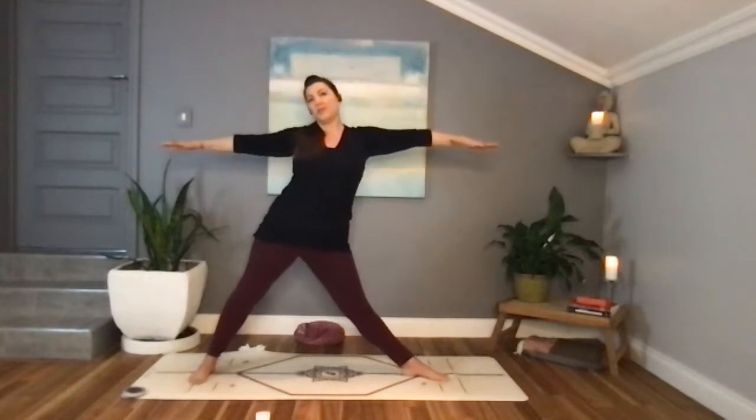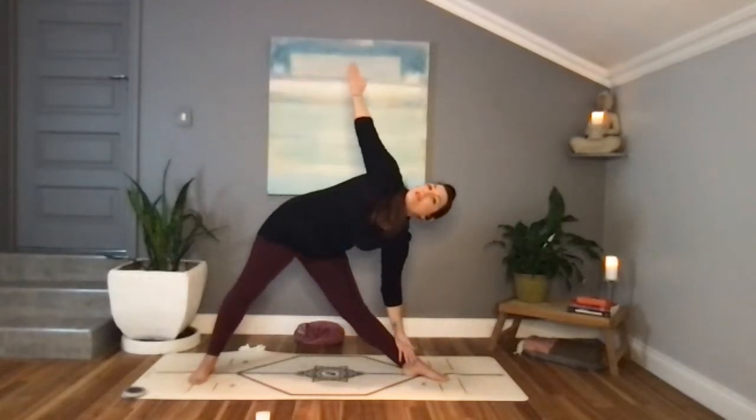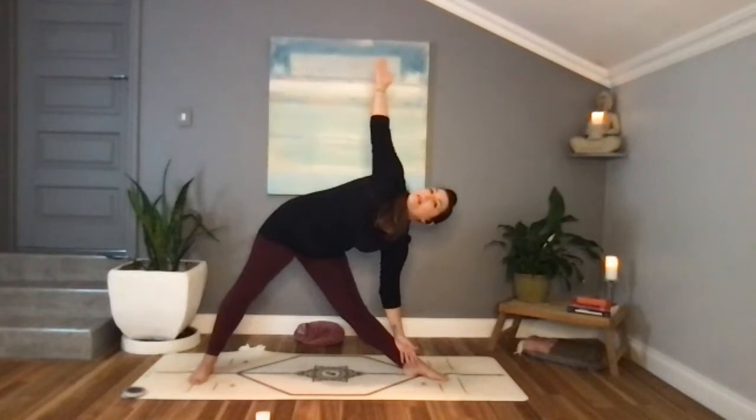Preparing for Trikonasana. Tuck your tailbone under, engage your belly. Press your hips over to the right and come down to the left, keeping the shoulder in line with the ankles. Reach up. Keep rolling your shoulder backwards. Beautiful.